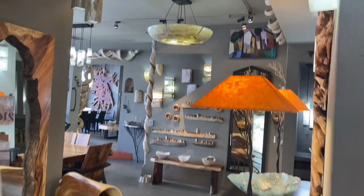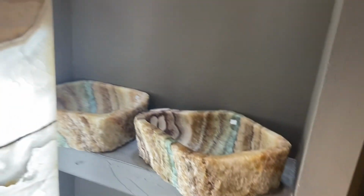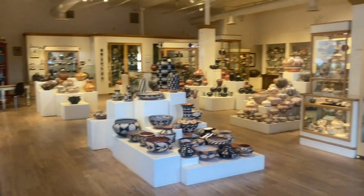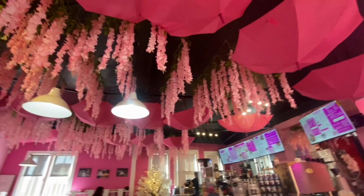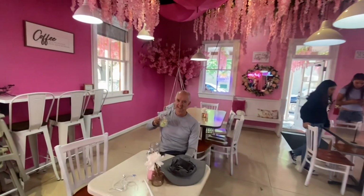Oh, this is a beautiful store. Mostly by nature. We stopped here for some lemonade. We're having a good vibes only lemonade here in Santa Fe, waiting for the Georgia O'Keeffe Museum. Glad they wouldn't let us in. Oh my God, he looks so funny surrounded by all this pink.